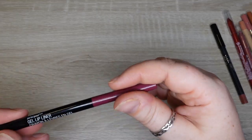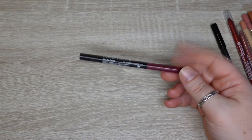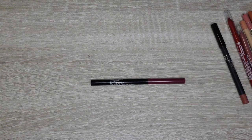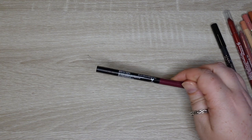And then finally, I have one from Wet n Wild. This is the gel lip liner in Plum Together. Super creamy. It's very, very pigmented. And I would repurchase this particular pencil from Wet n Wild in other shades before I would repurchase some of the ones that I like in high ends, because this is just an all-around good vegan drugstore lip liner.